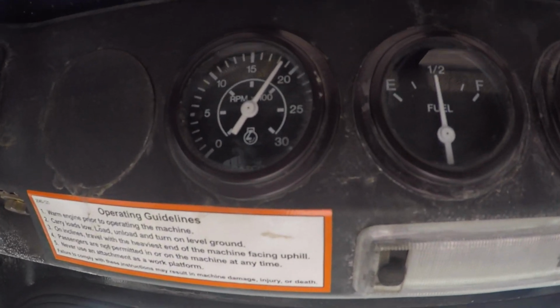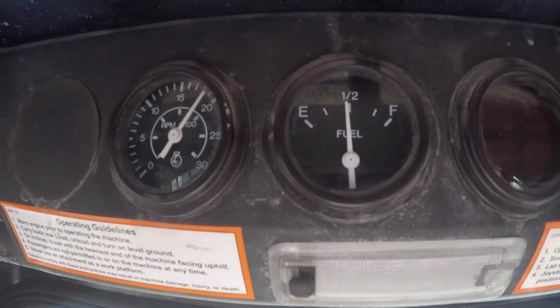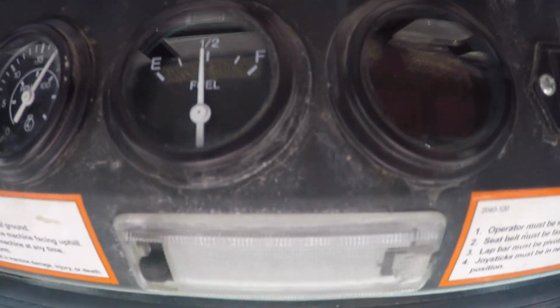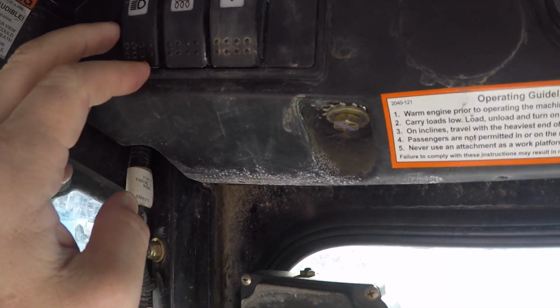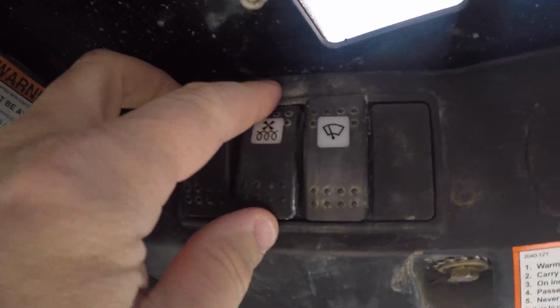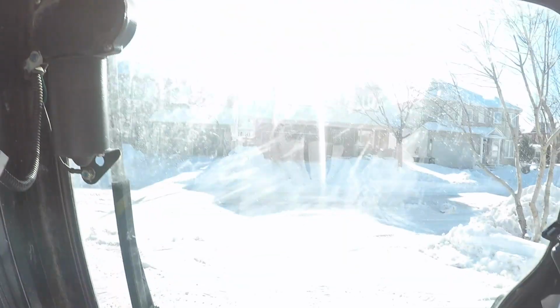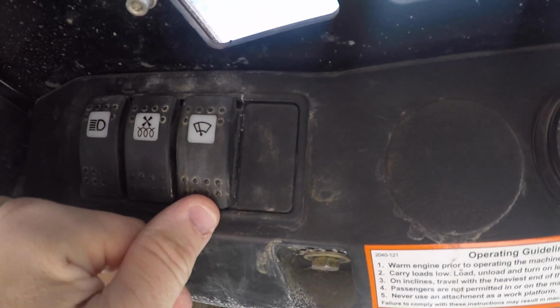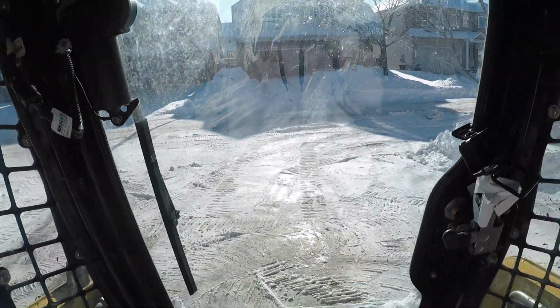Run high though. Half tank of fuel, so I burnt exactly a quarter tank. We got some lights. That's the heater right there. Windshield wiper button right here. Let's push it, see how good it works.